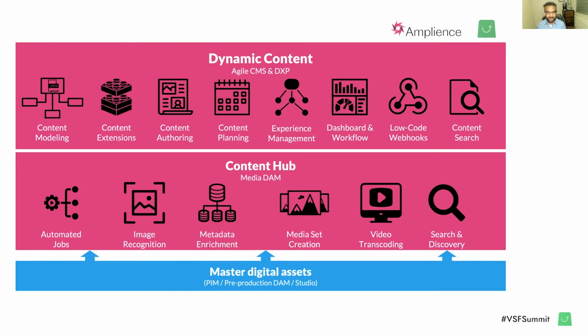But also all the dashboards and everything else that you'd expect. And we also have webhooks, so you can automate things. We'll touch on that later, as well as content search. So that's one side of the problem. That's kind of the users using the tools, right?